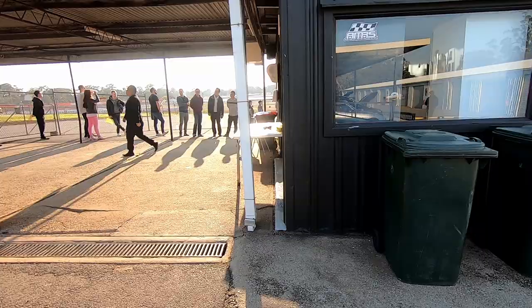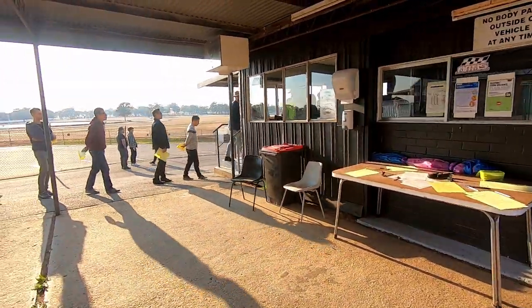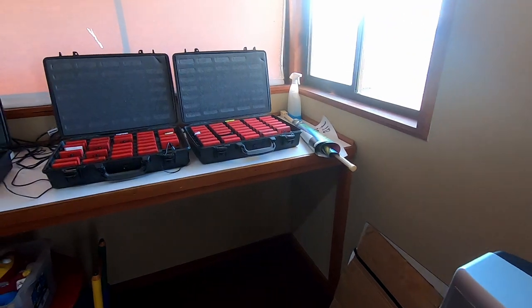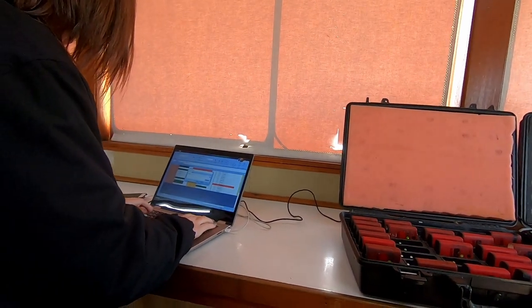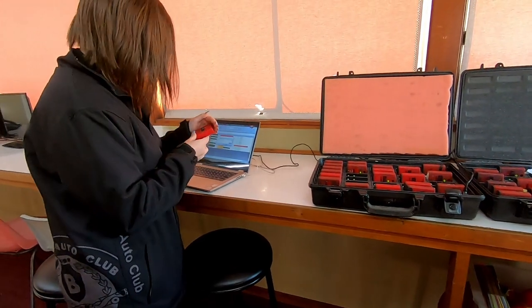Once you're all set up in your bay, it's time to sign in, and if your day is timed, pick up your timing device. The timing device, known as a transponder, will need to be mounted to your car, and there are a lot of opinions on where the best position is to mount the transponder. The most common position is on the front bumper, as it's the tip of the car and provides the most unobstructed path to the timing beams, which are buried underneath the track surface.